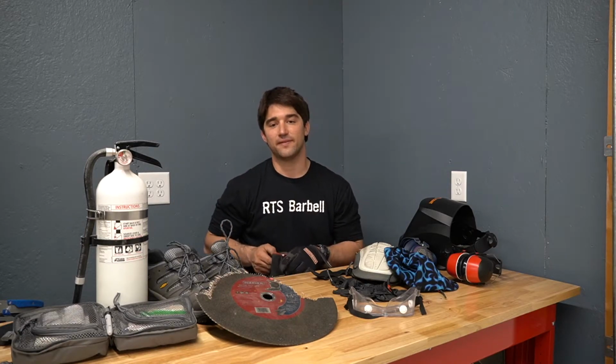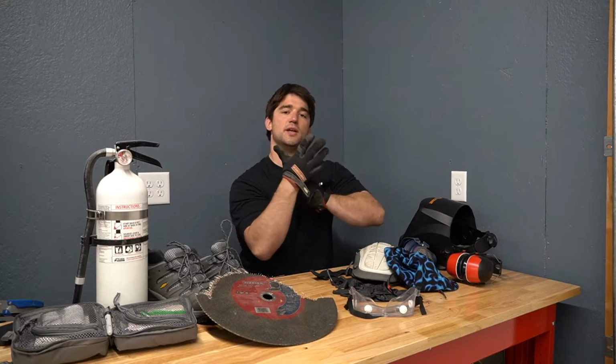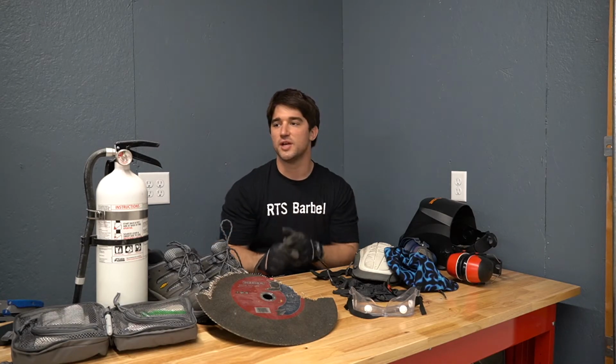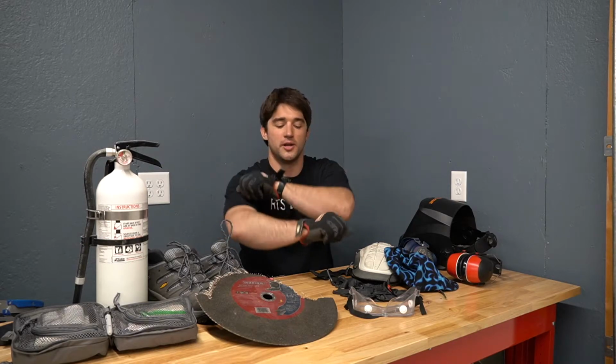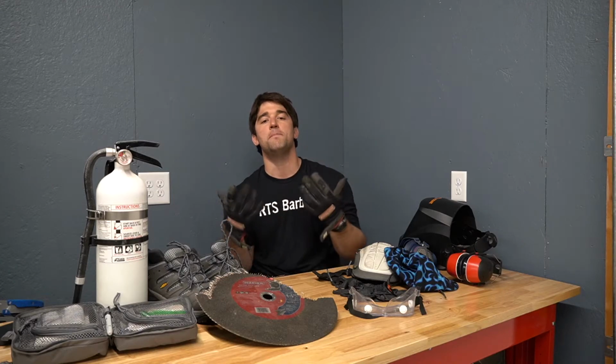you need to have some basic protective gloves. These are just basic construction gloves. Some people might call them mechanics gloves. There's varying nuances to all that. You need to have gloves on. It is so easy to cut yourself on metal.